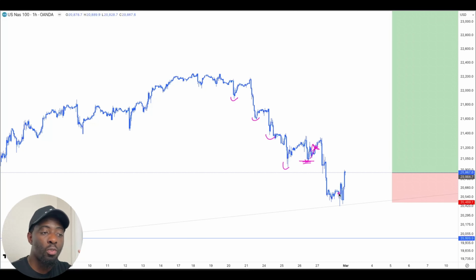So I'm going to reattempt the buys on this pair because I still have my buyers to the upside on NAS100. So I want to see the sellers coming in again. So the same thing, because you had a pullback right here and then you had sellers dropping prices to the downside.